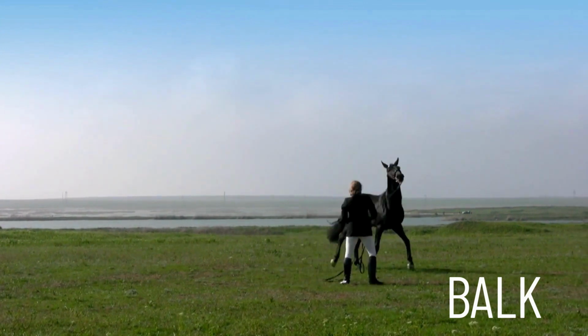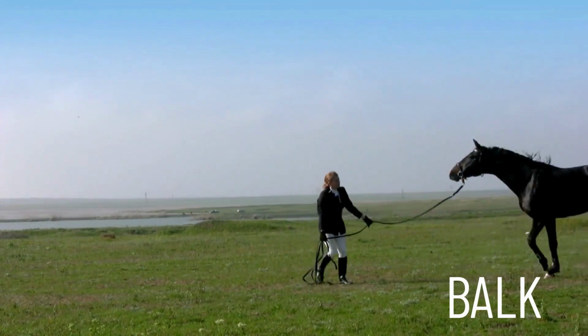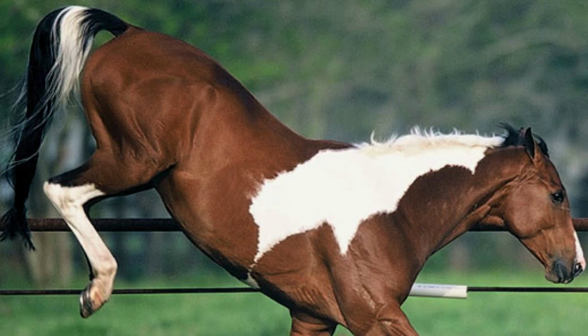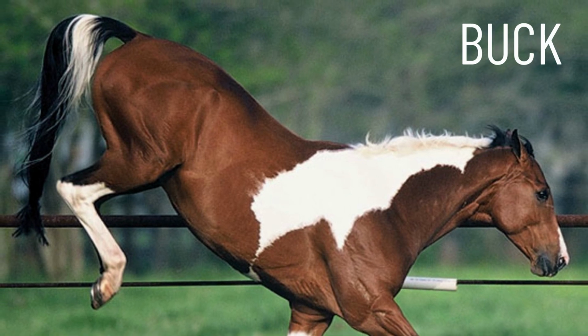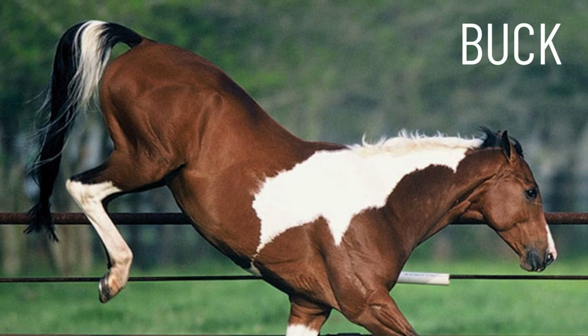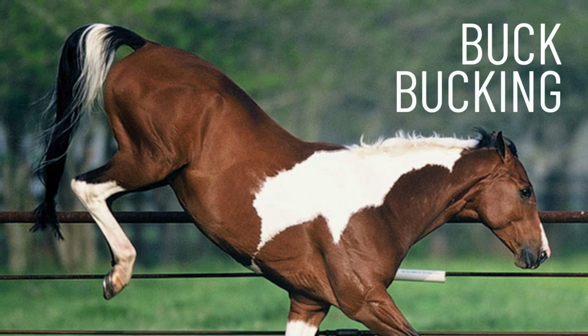Let's move on to our next term, which is to balk. It's a verb. When a horse balks, it is refusing to cooperate or being stubborn. Another horse verb that we use is the verb to buck. This is when a horse kicks with its back legs. A horse that does this is described as a bucking horse.